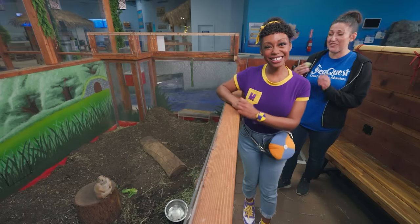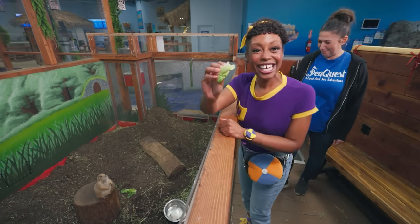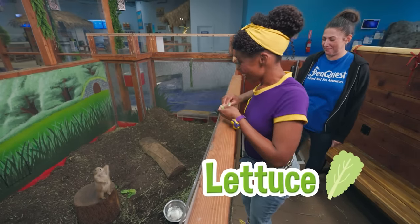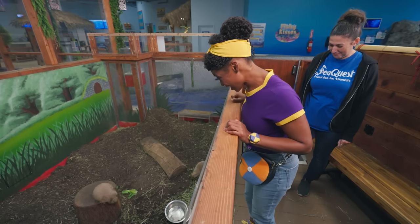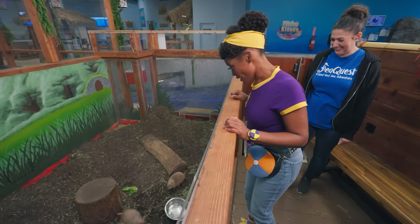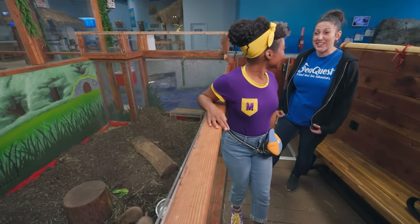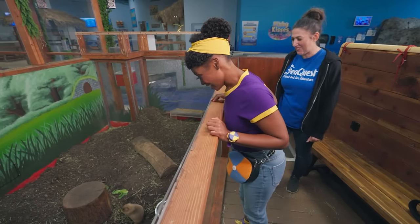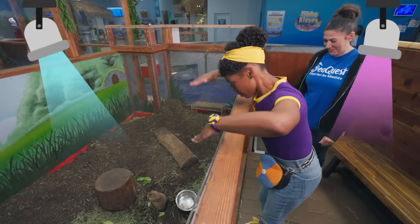That's right. Would you like to feed them? Yes, please. Oh, look, they like lettuce. Oh, are you ready to eat, friend? There you go. What does it mean when they do this? They like to play with you. Would you like to try? Sure. Let's see if they'll play with me. Hello, friend. Will you dance with me?